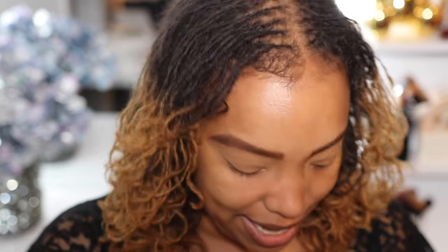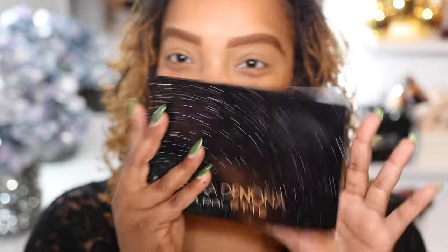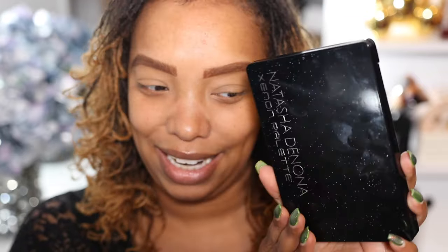I don't know what yet. All right, I am back. We're going to do a third look. Eyebrows are on, of course, using my same pencil that I always use, the Goof Proof Pencil, shade 3.75. You know that is Bae. She gets the brows together. Going in with the same primer, which is the Matte Contemplative State in that Paint Pot. And in this round, we are going to be using the Natasha Denona Xenon palette.